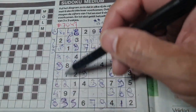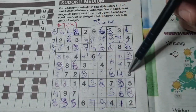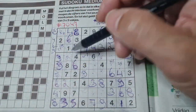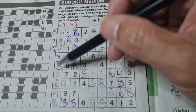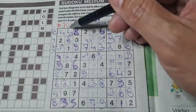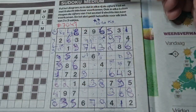3 in the third column, 3 in the second column, so the first column, only 2 places left for the 3. 3 should be here, or there, we see a 3 in this row, no 3 there, 3 should be there. 2 missing numbers in this big square for numbers, 1 is missing, the 2, the 3, the 4, 5 is missing, 1 and the 5, 1 and the 5, we have a 1 in the second column, no 1 there, 1 should be here, and a 5 goes there.